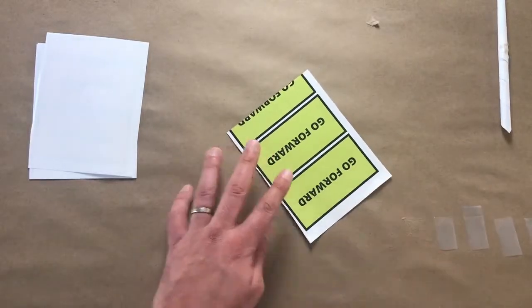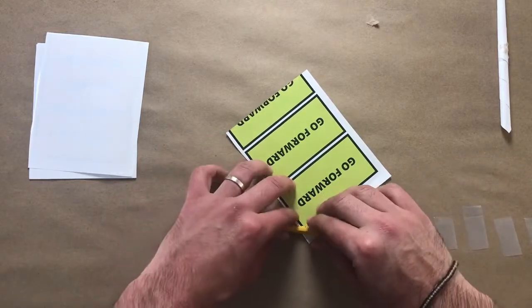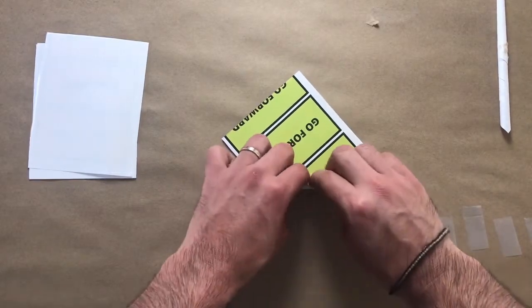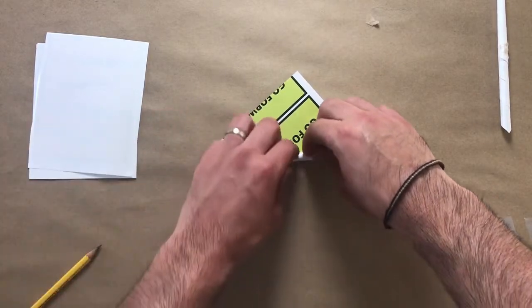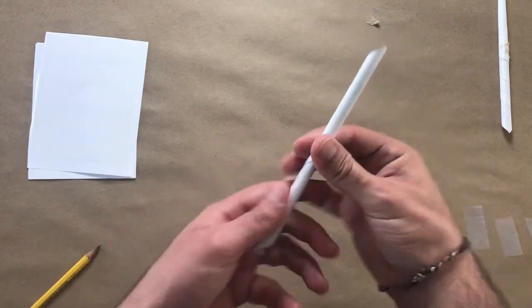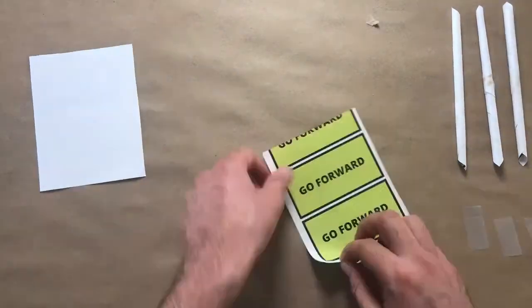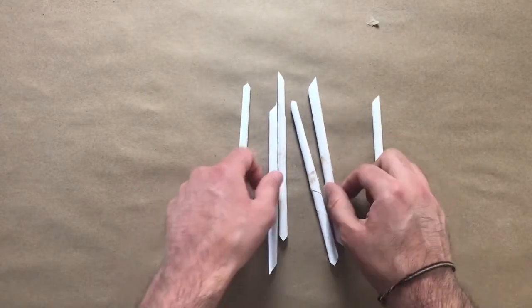For this next one, I'm going to show you another way to do it. So using that pencil, you can place it on that corner, and you can begin rolling it over. And at some point, so your pencil doesn't get stuck, remove the pencil and then continue rolling it. And again, you're gonna get one of your pieces of tape and tape that little corner nice and secure. And let's finish this up. All right, so there we have our six struts.